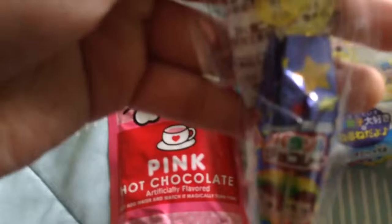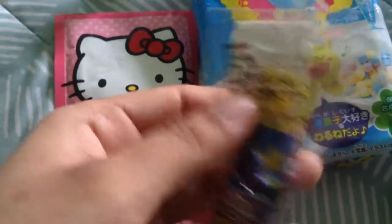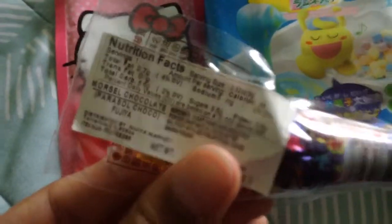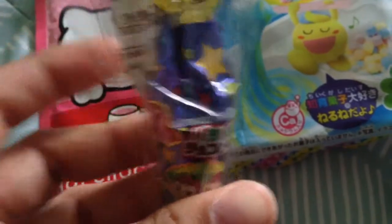Oh my god, this looks so cool. What is this? I wonder what it is. So it looks really cool. So I'm not sure what this is. If you guys know what this is, it says in the bag, usually has a translation. Morsel chocolate. So I'm guessing it is probably chocolate, and there's like a lollipop at the top, or I believe that's a toy.